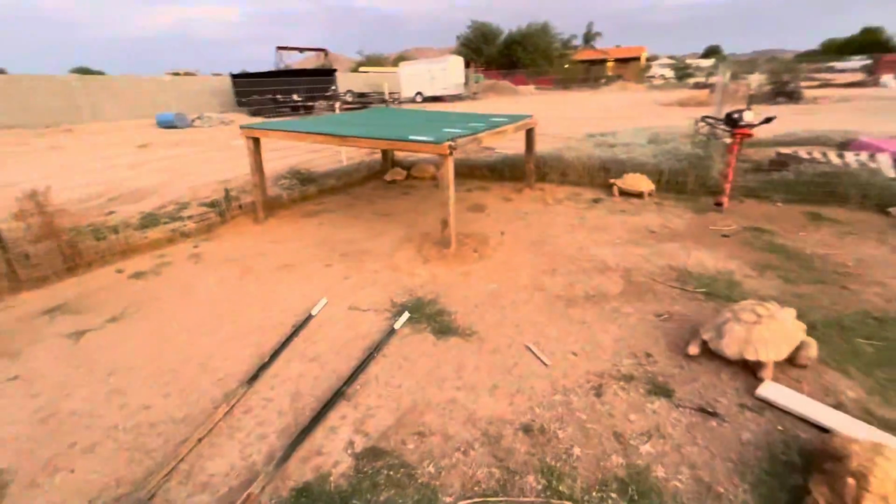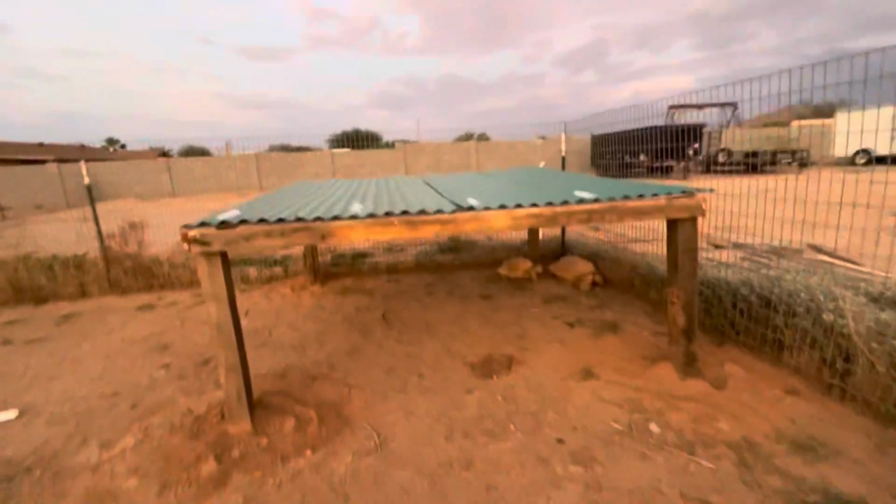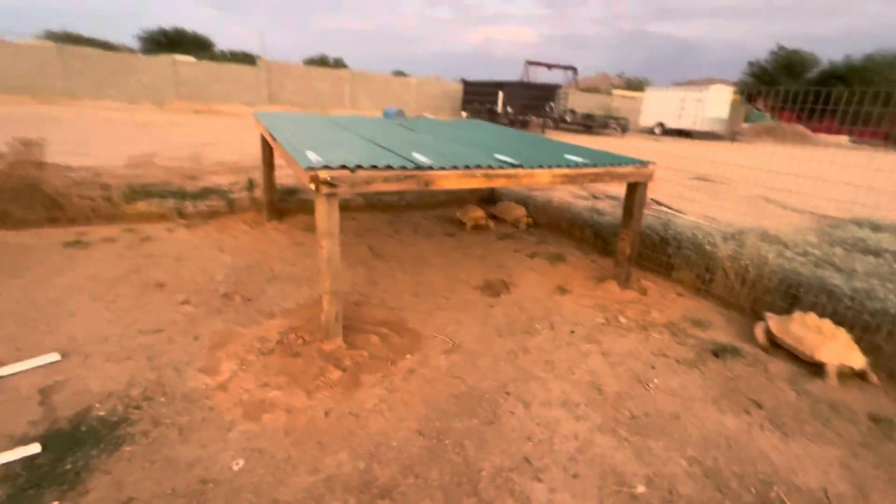But guys, let me know what you think about this. This is an 8x8 structure. We decided to put it in the corner. Just looked a little bit nicer. A couple tortoises already making use out of it. But let me know what you guys think. I think it turned out absolutely amazing. I'm super stoked about it.